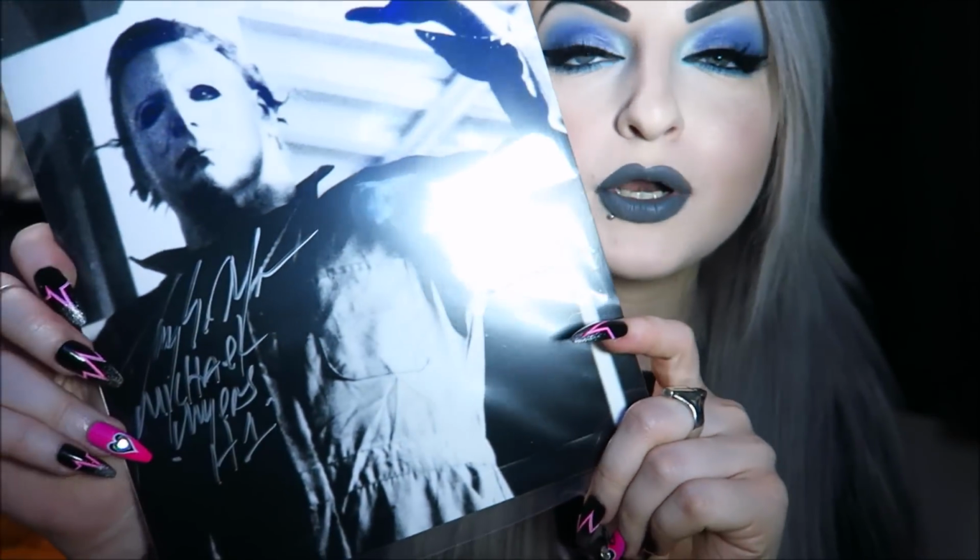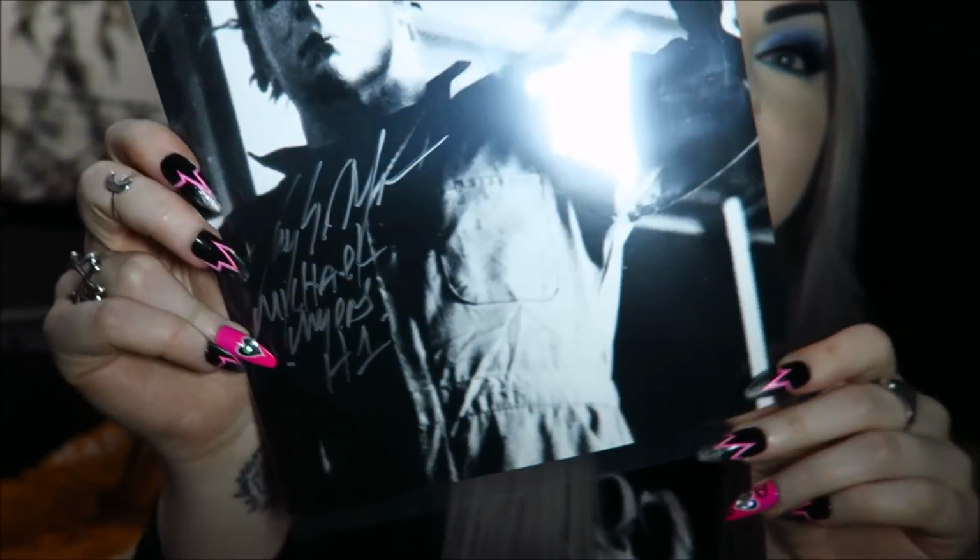It says, the biggest autograph we've ever had in a Fright Crate, Michael Myers himself, Tony Moran, from one of the most legendary horror films of all time, Halloween 1978. It says that there's 2 variants of this, but I have watched loads of unboxings and everyone has only got this variant that I've seen.